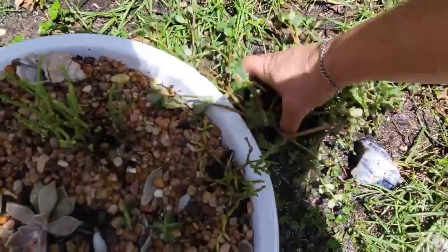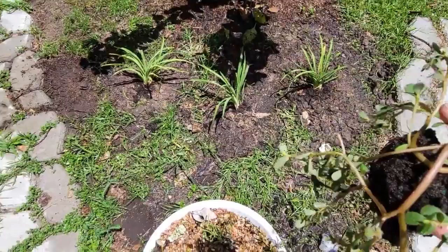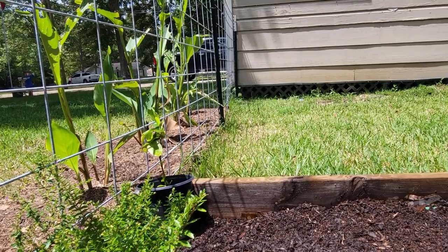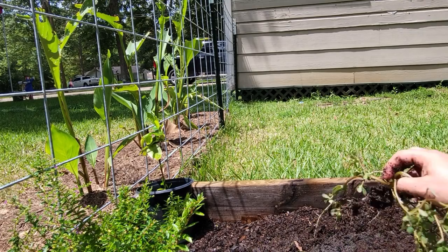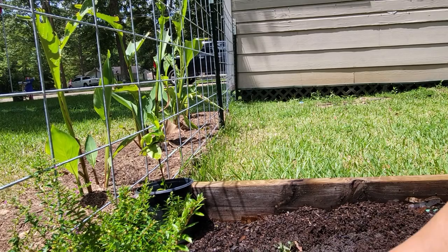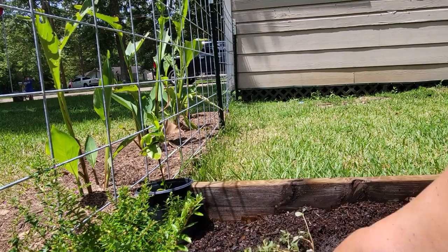And this purslane was in that daylily pot, so I like purslane. I'm not gonna get rid of it. I just need to find something to put it in. I decided I'm just gonna stick it in here in this flower bed for now. Let it kind of spread out. We'll see how it does in there for now.